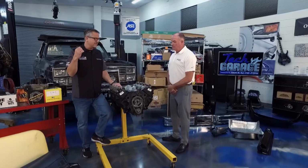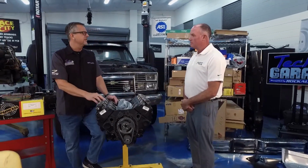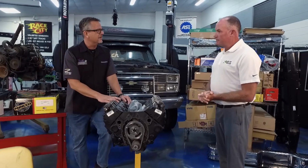Kevin, we got that old engine there. I really don't want to rebuild it. Maybe I want to put a new engine in. What should we do? Well, in today's environment with a lack of new vehicles, it's definitely more cost effective to replace your engine than replace your vehicle. It's 20, 30 hours to rebuild one, and you really can't even find a good powertrain today.